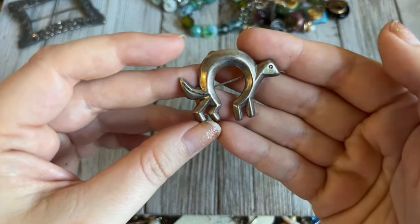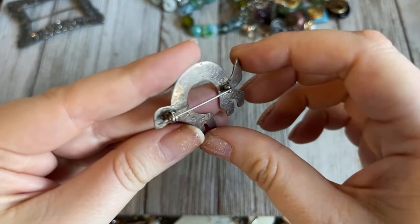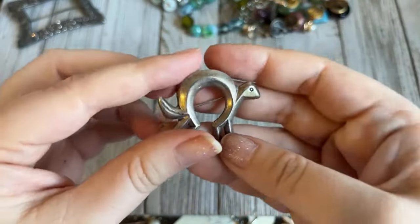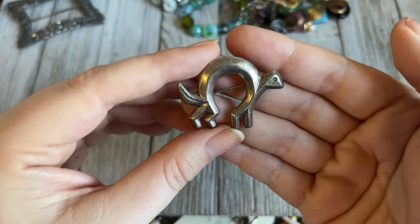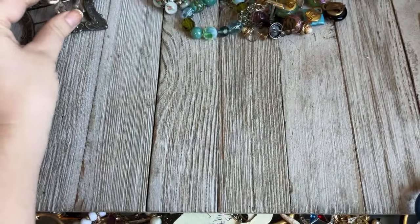This is neat. I don't know what character this is. It is not marked on the back, but it definitely looks handmade, and I'm pretty sure this one is sterling silver, Native American. And that was $10, so not bad.